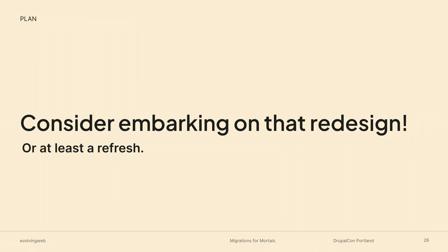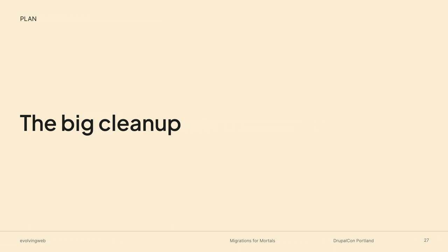And then, once you've done all that, your discovery phase will be done, and you can move on to the next phase. At this point, that's probably going to become what we like to call the big cleanup. This is when you're addressing the content and everything on your site and trying to figure out what you're going to do with it all.